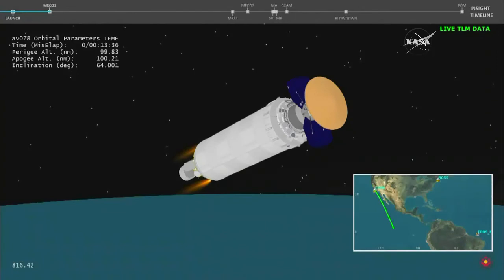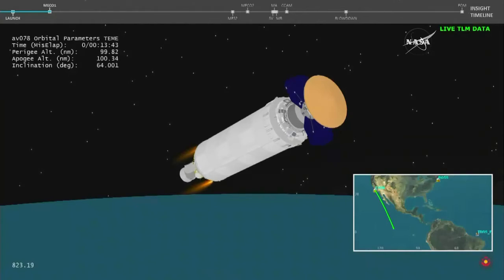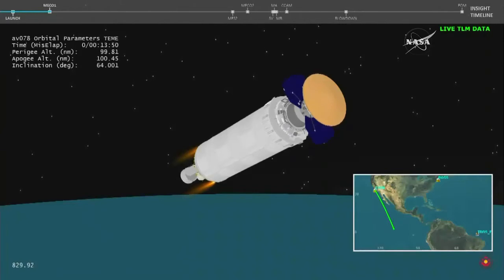The coast phase will end when the RL-10 engine ignites for the second time. For over 5 minutes, start of the second Centaur burn will begin over northeast Russia. The end of the second Centaur burn will be completed over the northern Pacific Ocean.